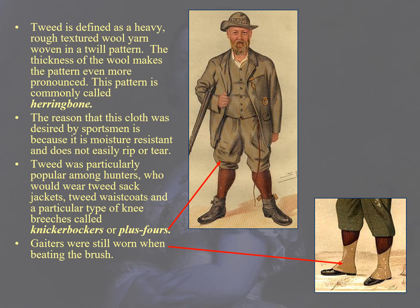What is tweed? Well, it's not a fiber. It's usually wool. It's a heavy, tough, textured wool yarn woven in the twill pattern, which, if you want to remember what that is, go all the way back to lecture number 1. And I'll explain that sort of herringbone pattern there, which I mentioned. The thickness of the wool, the pattern becomes even more pronounced. So you see this herringbone pattern. It is moisture resistant. It does not easily rip or tear.